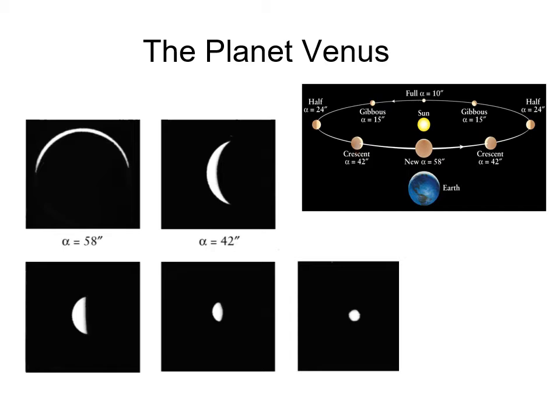It's an inferior planet. And so when you're looking at Venus, you would see Venus on one side of the Sun or the other side of the Sun. So that would be an eastern or western elongation. And Galileo's work looking at Venus showed, in fact, Venus would go around the Sun rather than around the Earth.